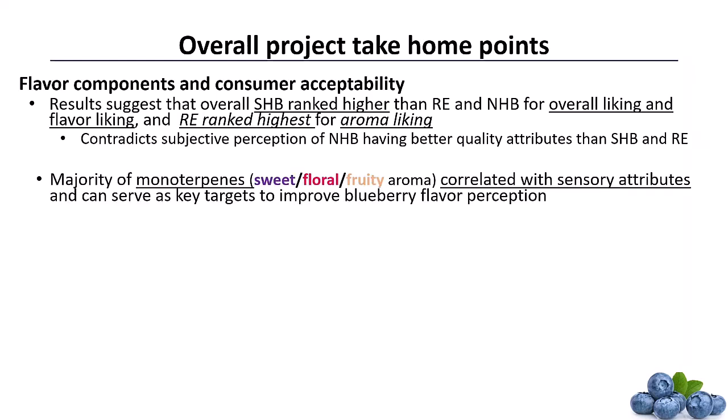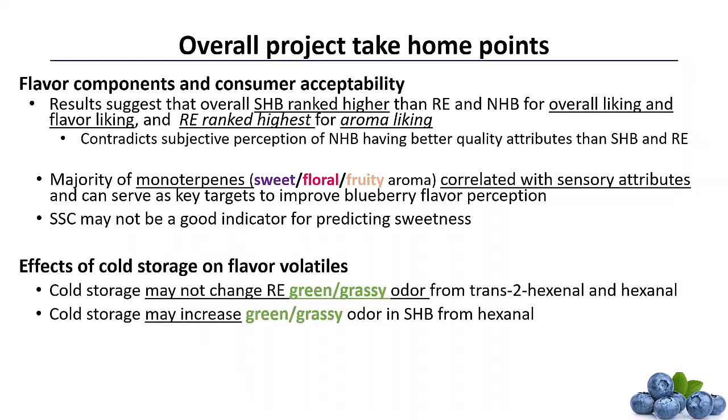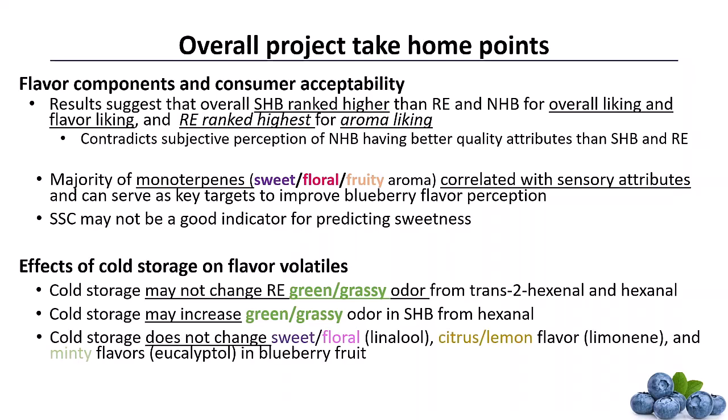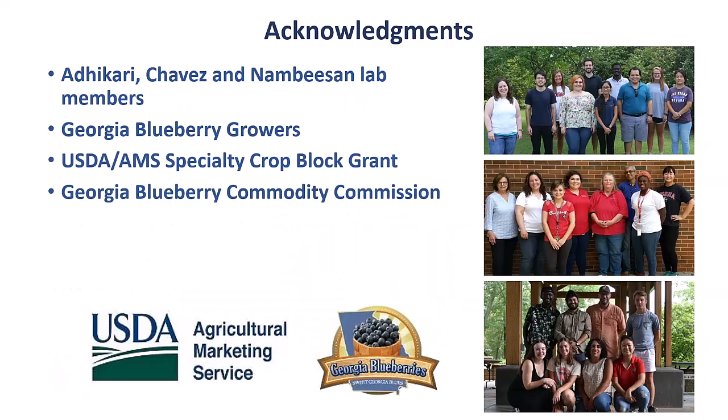The majority of sweet, floral, and fruity compounds are what relates to consumer sensory perception. Soluble solids content for our data set is not a good indicator for sweetness. Over time, green grassy aromas do not change. Maybe it increases in southern highbush, and it doesn't change for the sweet, floral, citrus, lemon, or minty flavors. And for fruity flavor, we have too low levels for it to be perceived.